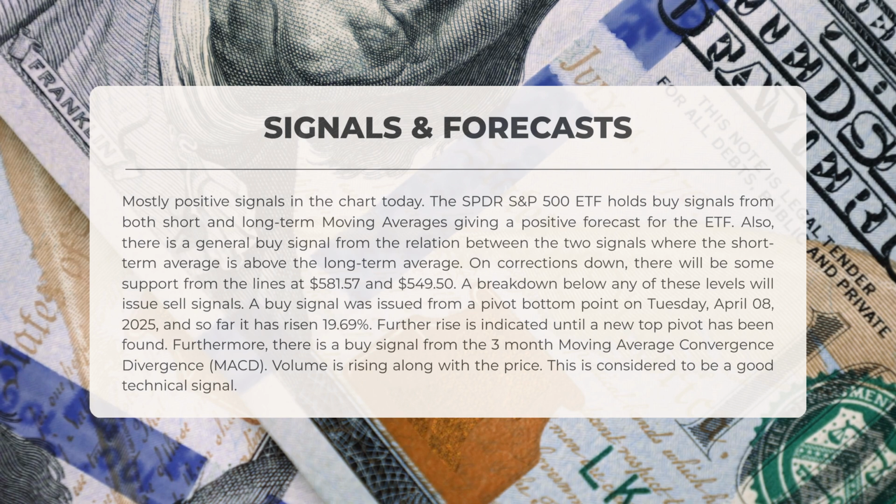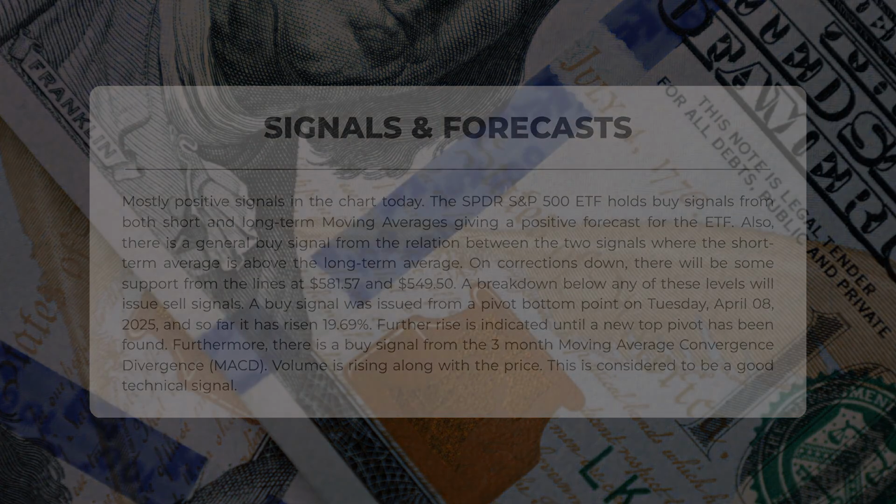Moreover, a buy signal is also present from the 3-month Moving Average Convergence Divergence, or MACD. Volume is rising in tandem with the price, which is considered a positive technical indicator.